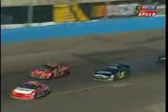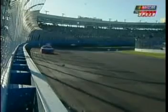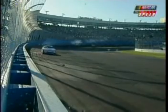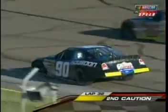Putting in a couple of cars, a lap down. Greg Pursley, California drivers looking strong. Here's a battle for 10th place. Rookies and young drivers who are in this race, who are really just trying to feel themselves out a little bit. One of those, the 90 car, is starting to slow a little bit.